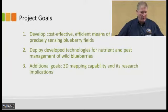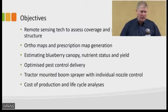And then as times have moved along, and as the technologies are moving quite quickly, we're also looking into three-dimensional mapping of wild blueberry fields. We've got some technologies that will allow that to occur as well, and you'll see some of the implications here today. So the objectives, as I mentioned before, are to assess the coverage and also the population structure of wild blueberry fields, and come up with some nice orthomosaic maps, which is the terminology used, that can then be used in the prescription map. Joel will talk about those later on.